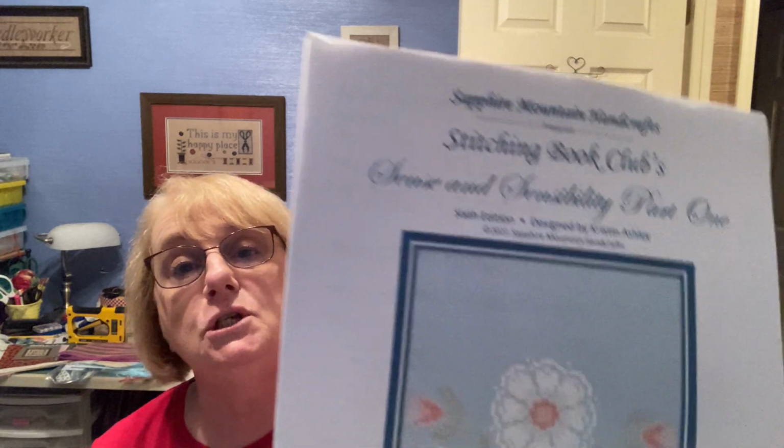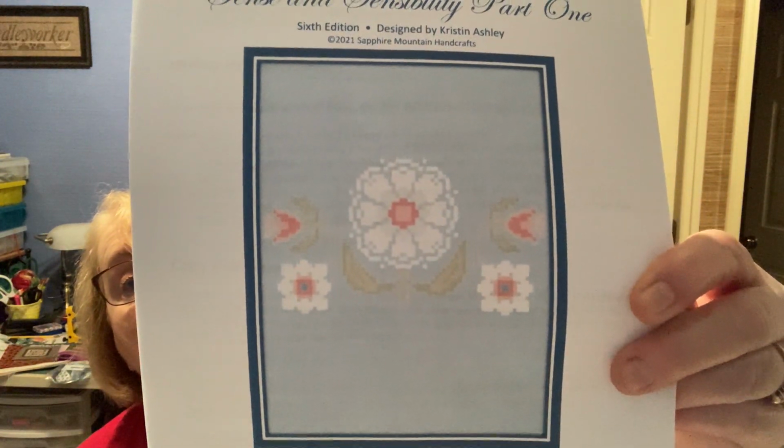All right, the next WIP I have, work in progress, is my Stitching Book Club, and that's Sense and Sensibility. Okay, what is Stitching Book Club? We read a book. This time it's Jane Austen's Sense and Sensibility. We have a discussion about the book, and then we stitch a chart designed by Kristen Ashley from Sapphire Mountain Handcrafts. She also has an Etsy shop, but she has a website, and this is kind of what part 1 looks like.